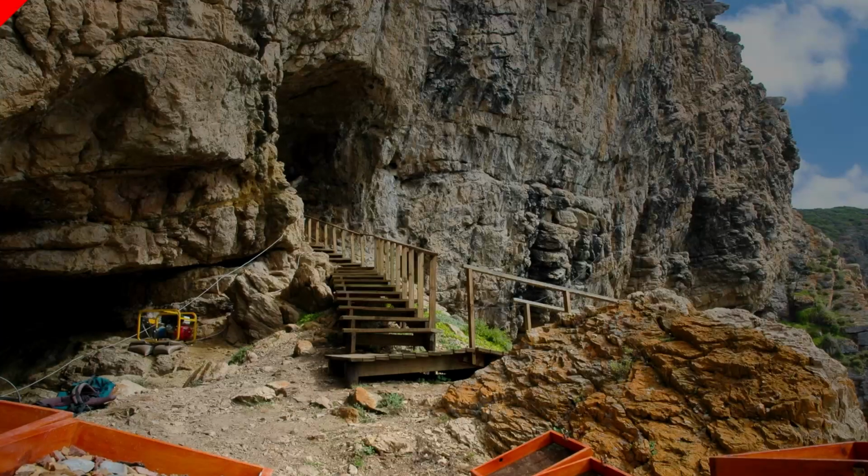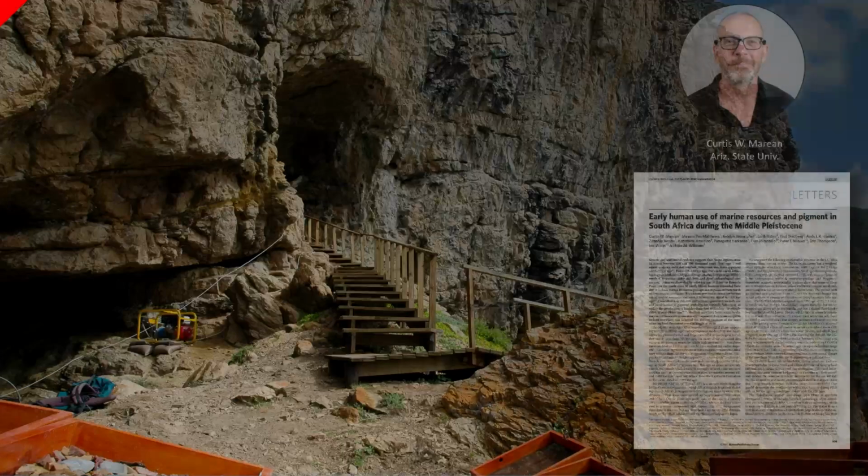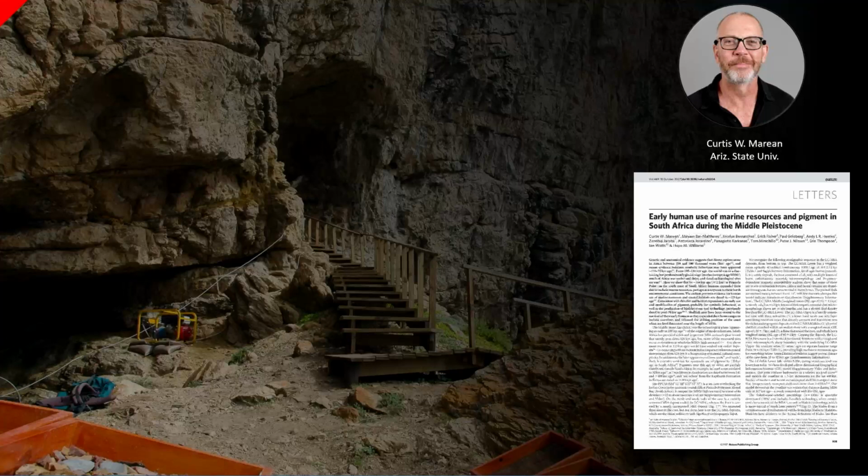Of course, the site that I am referring to is real. Cave PP13B at Pinnacle Point on the south coast of South Africa was excavated by a team led by Curtis Marean in the mid-2000s, and it remains our earliest evidence for systematic coastal foraging in the world.